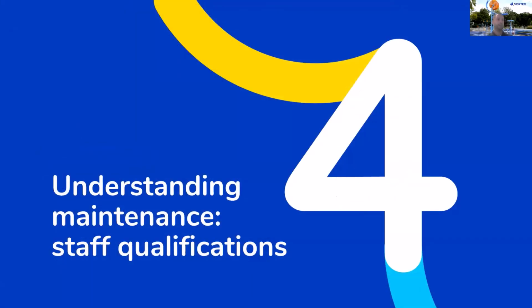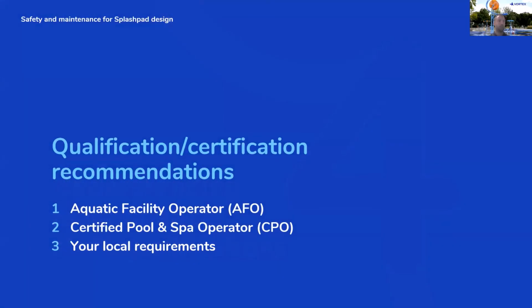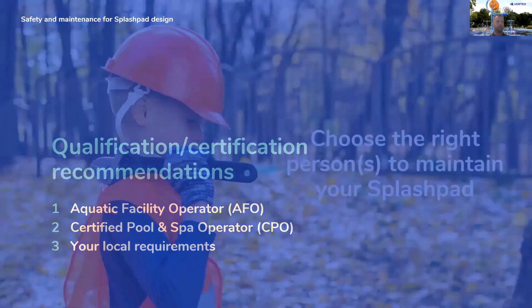Section 4 of 5. We talked earlier about chemical balance and water chemistry, and there are trainings that we recommend maintenance staff undertake. So here we're going to look at what each of these qualifications are when we're talking about the AFO certification and the CPO certification, and how that ties into our local requirements.